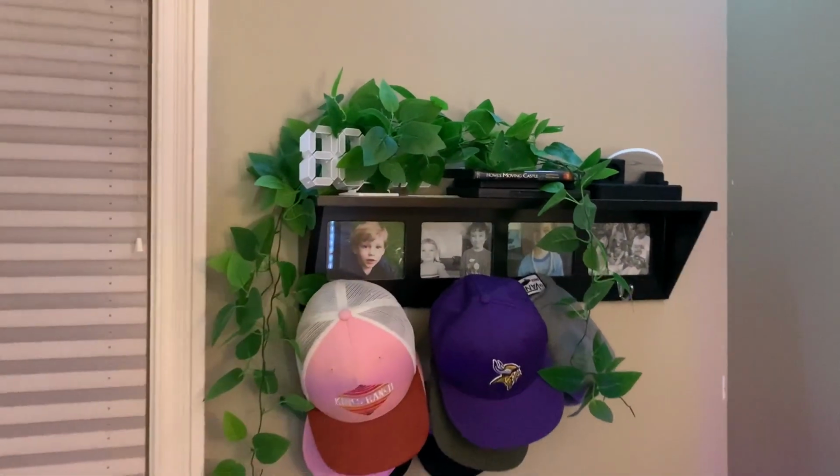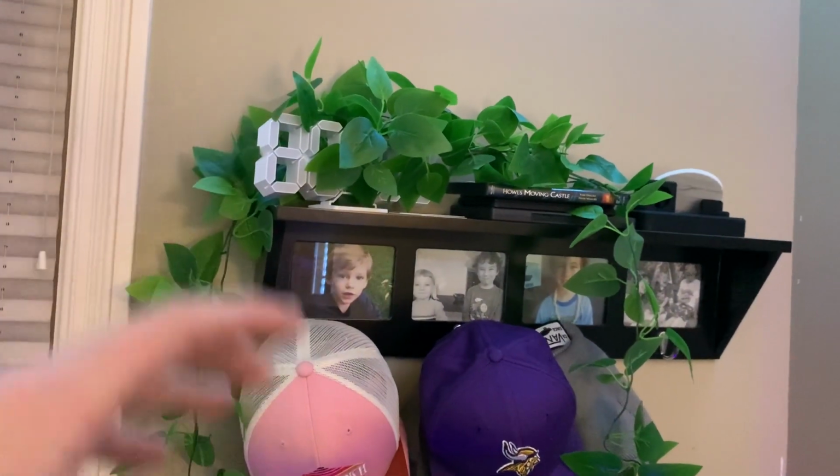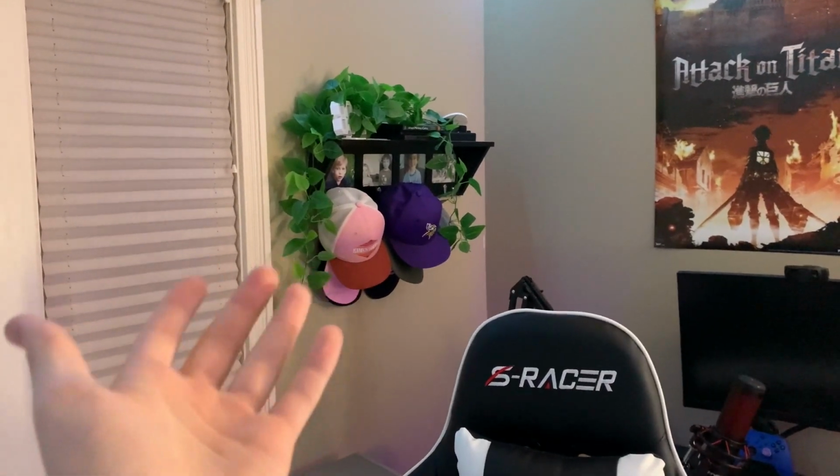My next recommendation is going to be some floating shelves, kind of like these as you can see right here. Floating shelves are a really great way that you can put some personalization on them and make your setup look super clean overall. As you guys can see here, it kind of works together with it being right there. I obviously use that for hats, but trust me, it works.